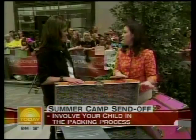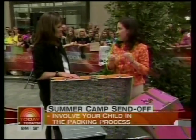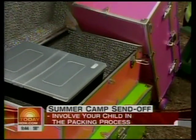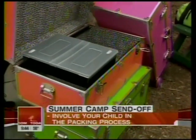You say one of the important things to do is get the child involved in the packing process, right? Especially if they're anxious. Look at these trunks. They come in all these bright colors, a whole rainbow. Let them pick their favorite color. Let them participate in the packing experience. Get them excited about it, also, right? They'll feel like they have ownership of it, and it's part of that getting-on-your-own kind of thing.